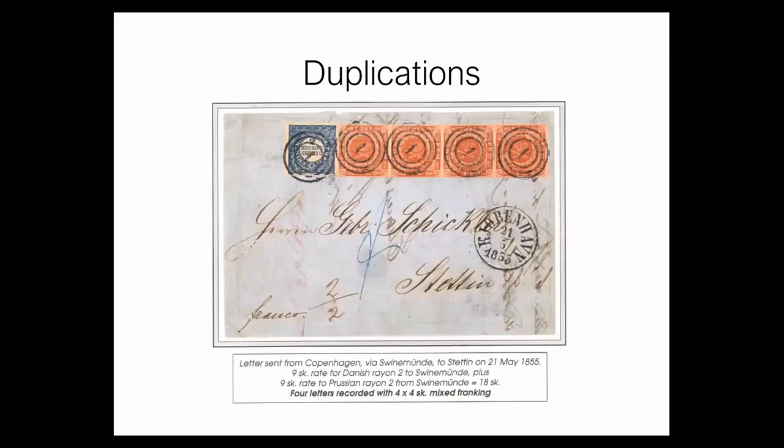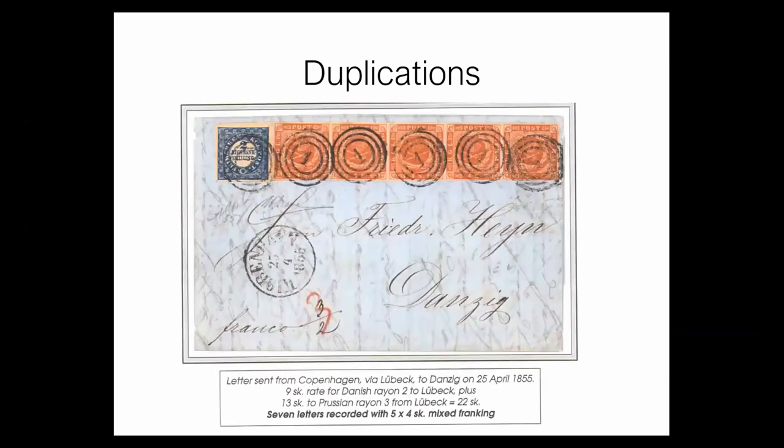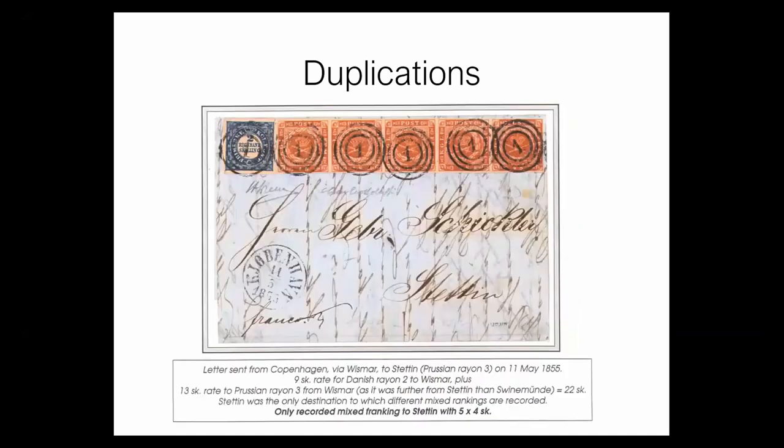Here's another one, four of the early stamps. Another one, Copenhagen to another town in Denmark. Okay, and here's another one from Lübeck to one of the German city-states, not far from Copenhagen. Beautiful cover. Here's all of the information about it. The seven minutes was recorded, and it shows the rate and how much the rate was. Another one. Don't read all this stuff; I'm just showing you. Here's another duplication.